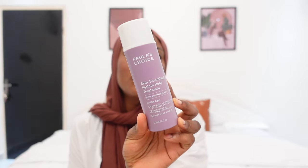I've showed you guys numerous body serums that I have, but I like to use this Body Retinol from Paula's Choice. So what I do is I go in with a few pumps of this and I go all over my body with it, you know, from the neck down.